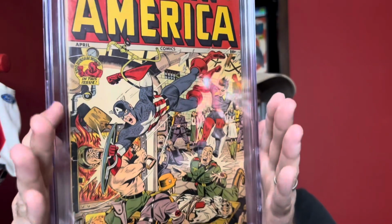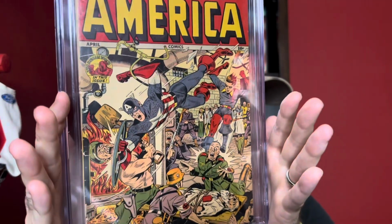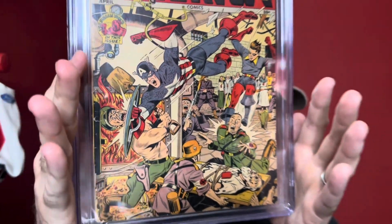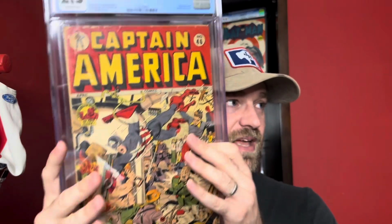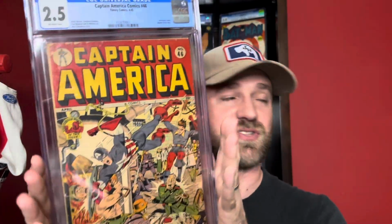You've got Captain America and Bucky jumping in to save these people that were in a concentration camp. It is an extremely graphic cover. You've got people that are alive being put into furnaces. A lot of these books, Marvel Mystery Comics, Captain America Comics, were created as propaganda, to villainize the enemy during World War II and show people what types of things were going on over there. So just an extremely historically significant book.